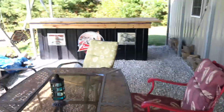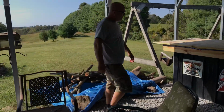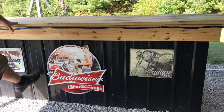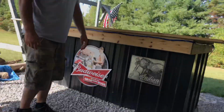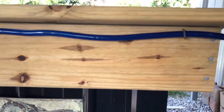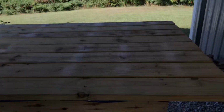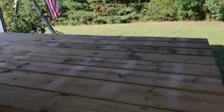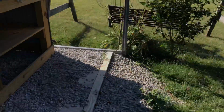Me and Henry made the bar. If you ever want anything like this, Henry can build you anything. You just gotta know what you want. We just used metal like they put on the roof and treated wood, and we put some lights around it for nighttime, and we play cornhole, we play euchre. I bought some bar stools off Facebook Marketplace. We bring the bar stools out here, and I built a shelf in the back.